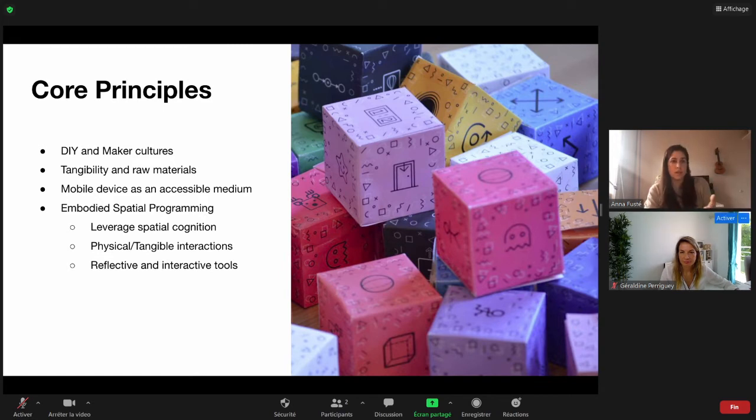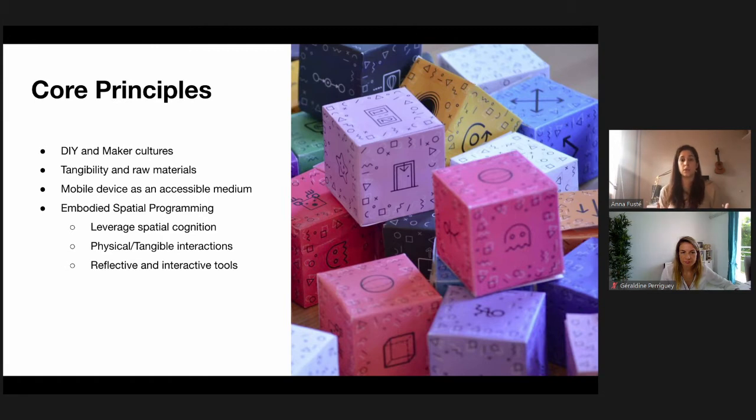Another important thing is that the application is accessible to anyone without the need of having extra electronics or any other complex components.